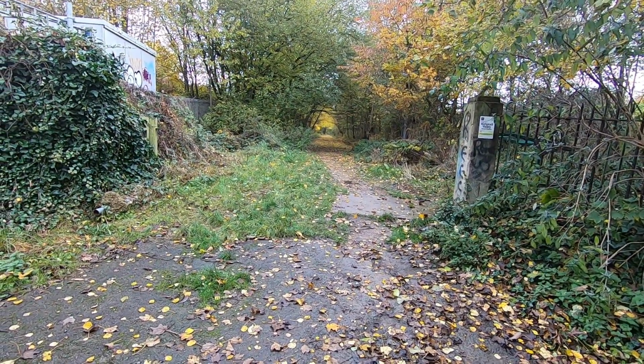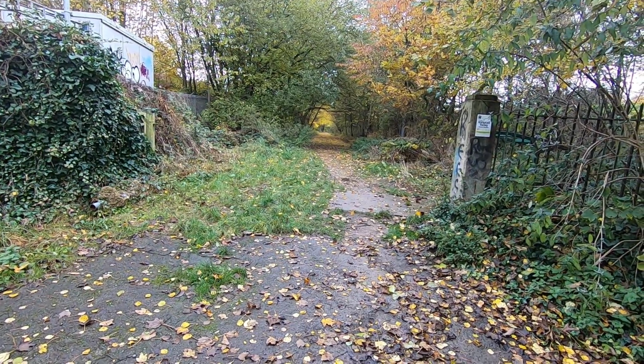Anyway, this was Kirkstall Valley Nature Reserve here in Leeds.